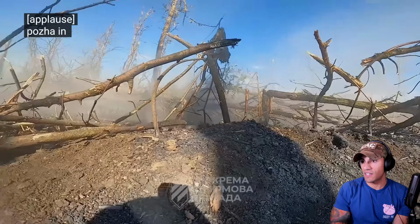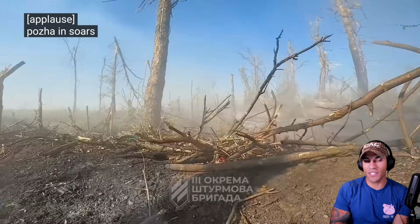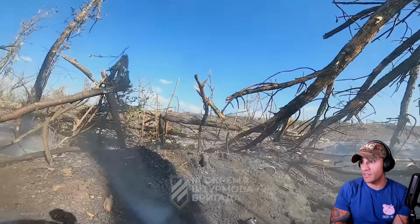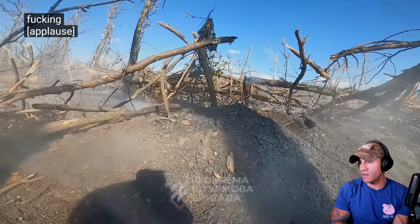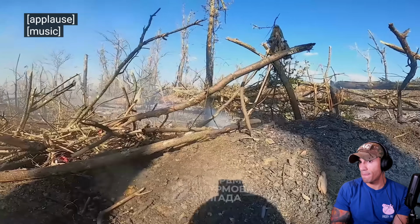Jeez. Imagine in a firefight, a tree just freaking falls on you. Oh, dude, what? He's shooting that way? Are they being, like, flanked right now?